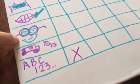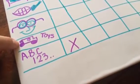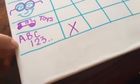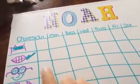What is this? Glasses. Put your glasses on. What is this? Pick up my toys. Pick up your toys. What is this? Doing homework. Doing some schoolwork. So we just put an X on Sunday and Saturday, so we don't have to do that. But I got my Mickey Mouse one. Yeah. And then we do it every day of the week.